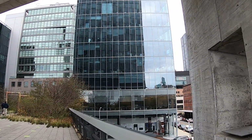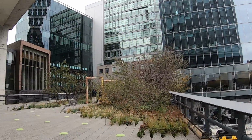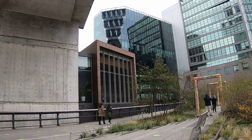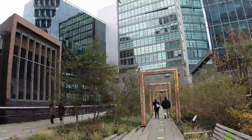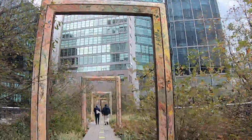And for any Tesla fans, Elon Musk fans, there's a Tesla store right down there. That's good to know. Keep on moving. And as we're about to walk underneath these beautiful arches.